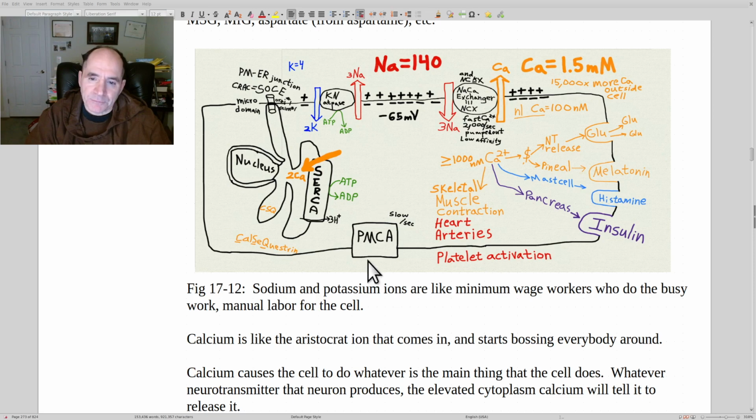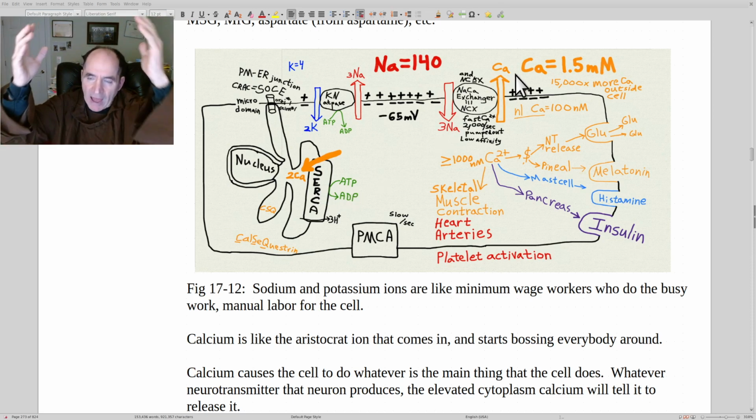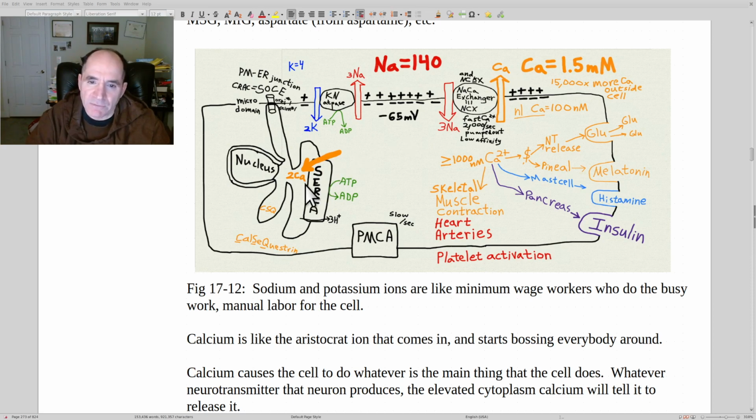All right, this is also ATP dependent, therefore primary active transport. This is the plasma membrane calcium ATPase pump to pump calcium out of the cell, and this is the SERCA pumps right here, and these also require ATP. You always need ATP to pump calcium because you're always pumping it against a gradient. You're pumping it here against a 15,000-fold higher gradient, and it's a very high concentration in the endoplasmic reticulum as well.